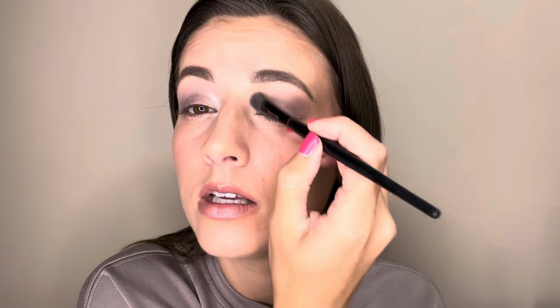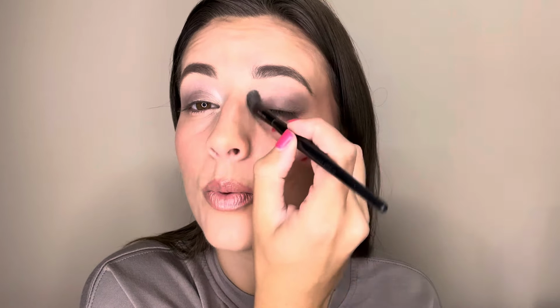I do like to use it, if I have the time, after I do my mascara, like maybe 10-15 minutes after I apply my mascara, because if you use it when your mascara is still wet, it's going to smudge underneath your eyes. So I like to either use it before if I'm running out of time, or after, but waiting about 10 minutes.